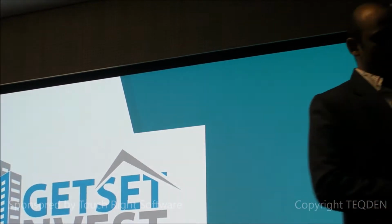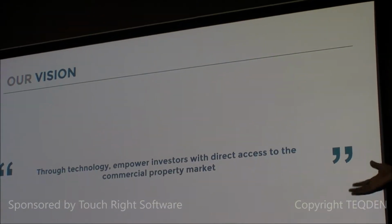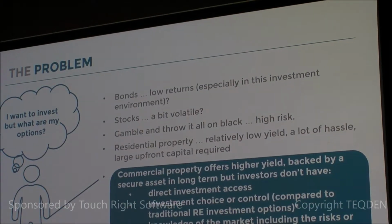I'm hoping a lot of you know what crowdfunding is already and how it's used for startups to raise capital. What it hasn't really been used for yet, or what it's starting to be used for, is investing directly into real estate. With the likes of Property Partner, who are doing it for residential property, they really have taken the lead and built up a large following. What we want to do is make it easier to invest in commercial with the same concept.